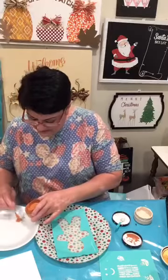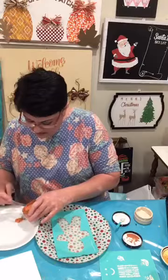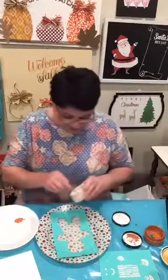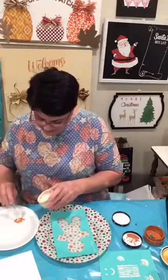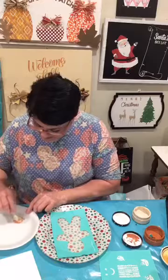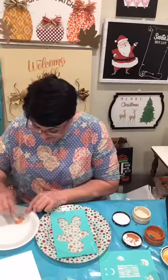Okay, I'm just gonna mix some colors to make this a little bit lighter. You can mix the paints, you can mix the inks, you can mix the glitter paints.